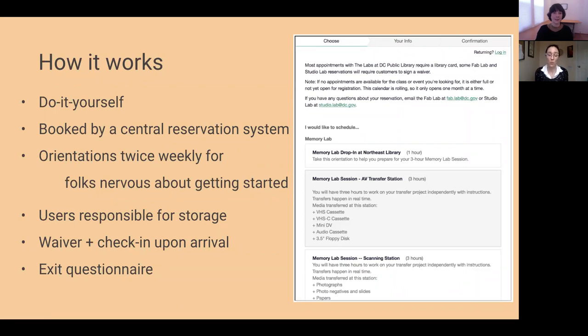We also have a waiver, as I mentioned, where you have to check in at the reference desk when you arrive, and then the librarian makes sure that there is a waiver that you have signed before you use the lab. This is just a one-page document with lots of words that is very legalese, and we give an example of it on our website, so you can see an example and probably run it by your general counsel or whatever to make sure it covers everything. But if you have any kind of equipment that the public uses, you typically have this kind of waiver.